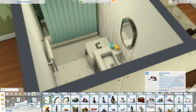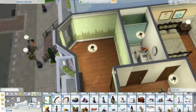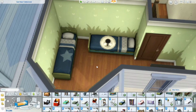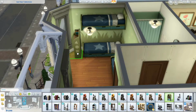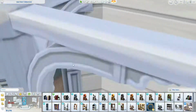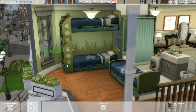So I think Ashley's quite cute, and it sort of hides the cat tray a little bit, but it means the kids have loads of toys to play with in the bath, because I think that's what kids like. And then here I'm working on the fake bunk beds, which I haven't done before, but I had seen them in a couple of videos recently and thought, presumably the bottom one, I haven't actually playtested it, but I'm assuming that the bottom bed is still functional because there's nothing in the way of it necessarily.